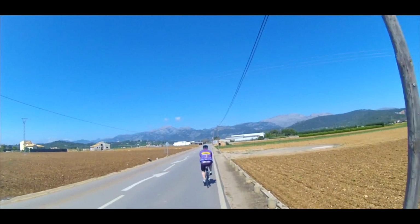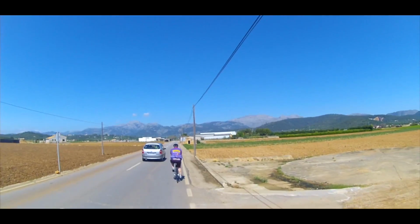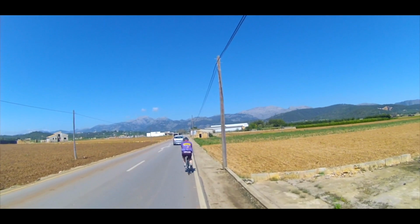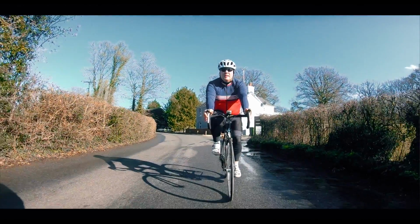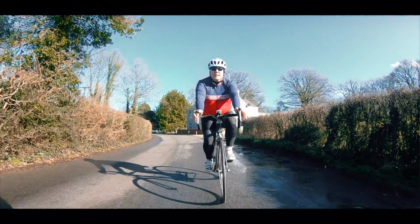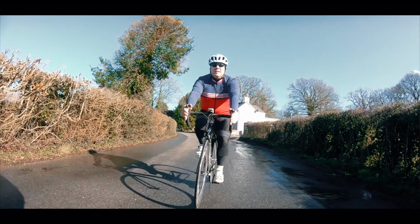Another mistake that I think I'm making is focusing far too much on the long-term goal of the Mallorca trip in September. I really do need to start focusing on the short-term goals, and one of those coming up is to be able to ride 50 kilometres, and that's in about 10 days time, and I think I'm fairly well on target to achieve that.